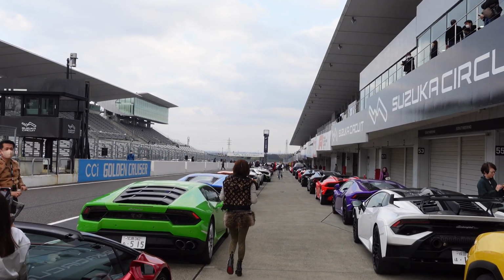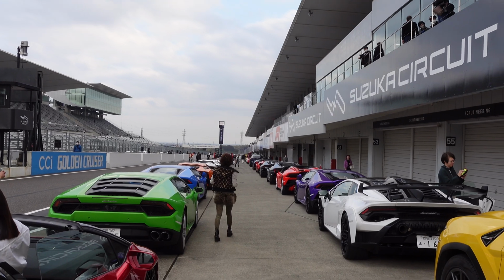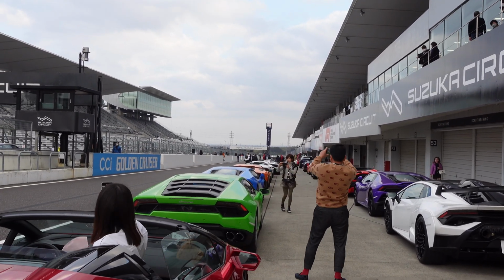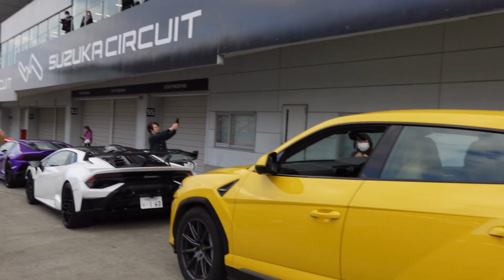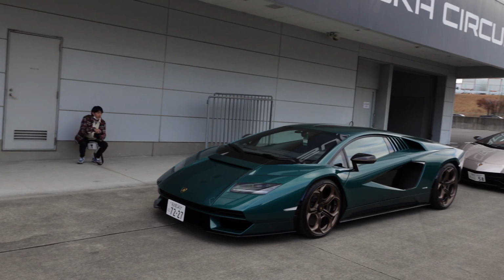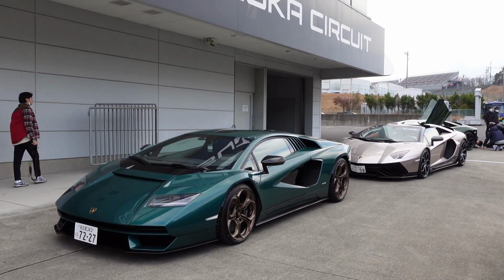Guys, we just finished the parade. That was epic. I've never been on Suzuka Circuit before. It's incredible. It's such a historic track. Just to be able to get on it is amazing. Again, shout out to the Miura's owner. One of the nicest people you'll ever meet. But there is just a ridiculous amount of Lamborghinis here.